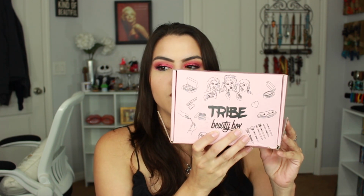So this is what the, whoa, I already dropped something. This is what the box looks like. It's just a peach box and it has little designs on it. And then this is the card, and they are starting out, so I'm giving them a little bit of a break because I remember when Boxycharm came out, they weren't all put together as they are now. So it has evolved over time.